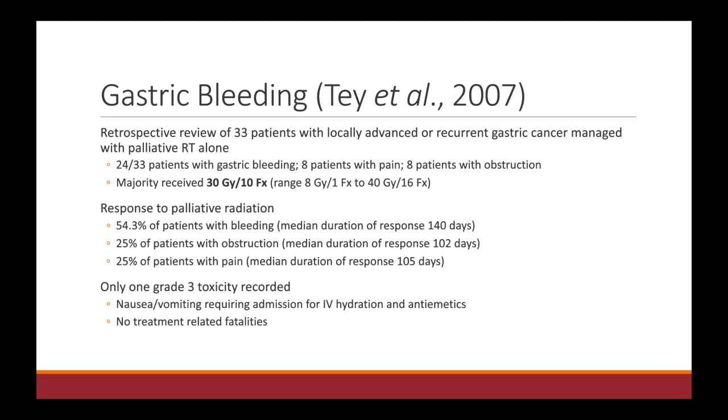Again, radiation is very good at stopping bleeding. It's probably less effective at treating something like obstruction, but these patients always have to be evaluated on a case-by-case basis, and you have to discuss with the team the realistic goals from your palliative radiation.